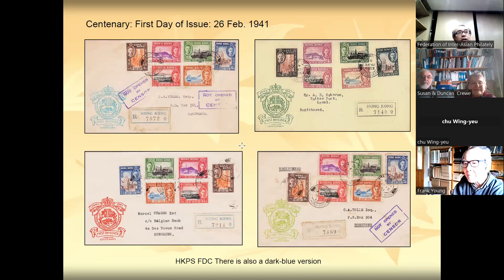1941. You find very little information in newspapers in 1941 because of the war, and there were more snippets of information about war than anything else. There's hardly anything said about the first day covers or the stamps. But here you've got a cover with the same design in four different colors.